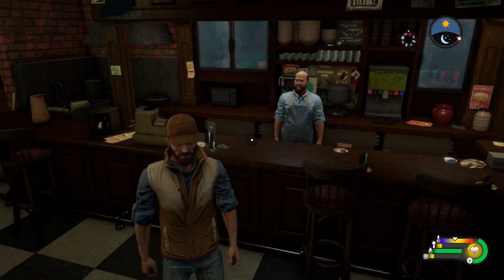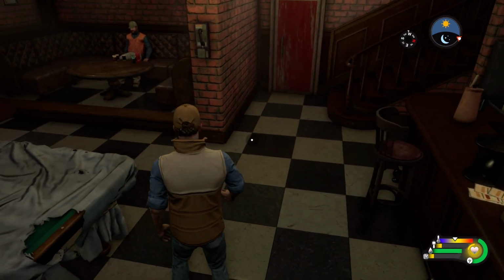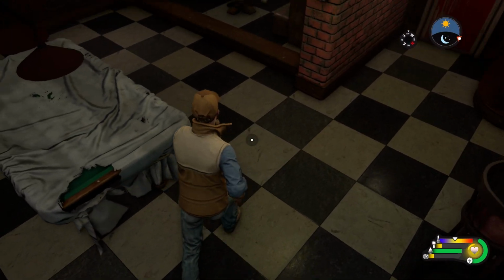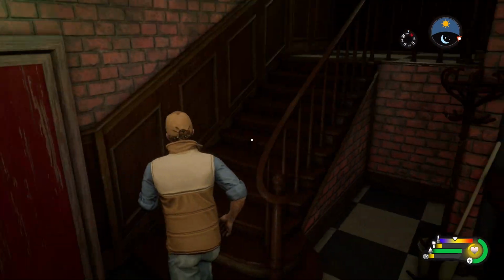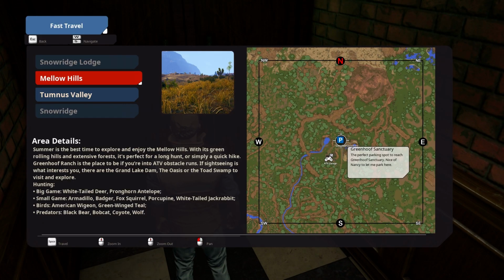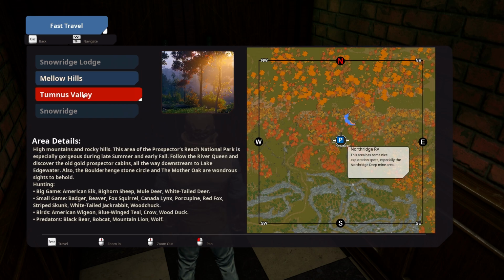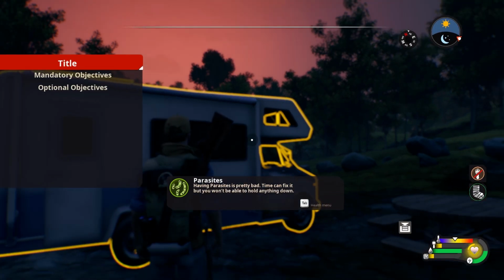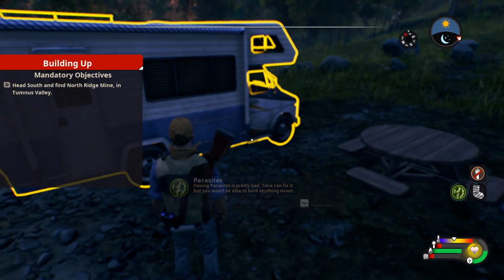So we're going to Tumnus Valley. We're going to... Why can't I do any of that? We're going to encounter a bear. Because let's face it, when somebody says there's rumors in a game, you know, it's not just a rumor.